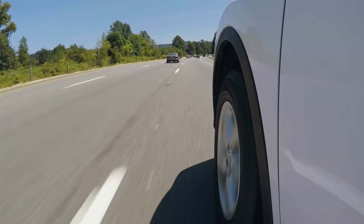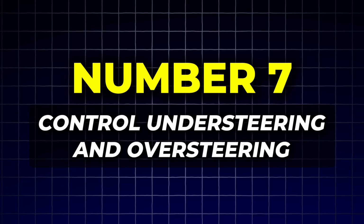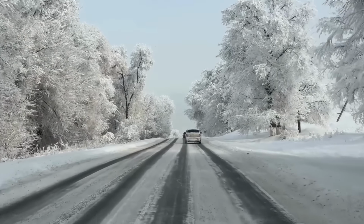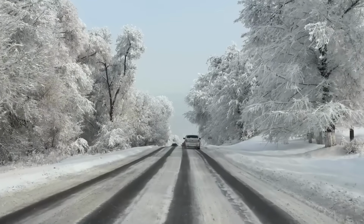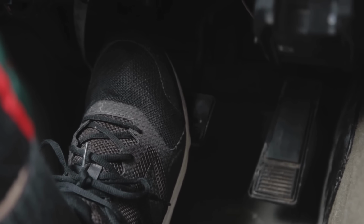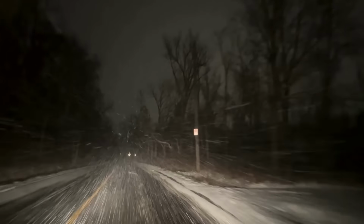Here's one that separates the drivers who handle bad road conditions from the ones who spin out. Hack number 7. Control understeering and oversteering. You're driving on a wet or icy road and suddenly your car starts sliding. Here's what most drivers do. They panic, slam the brakes, and make everything worse. Experienced drivers know exactly what's happening and exactly how to fix it.